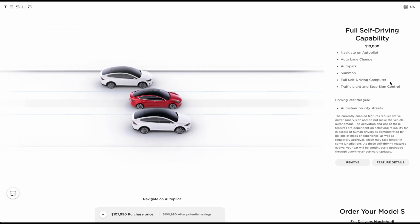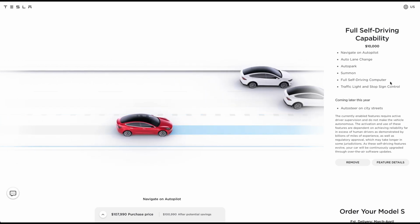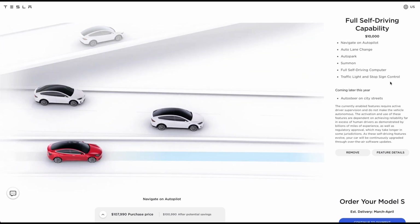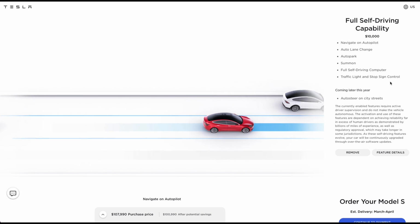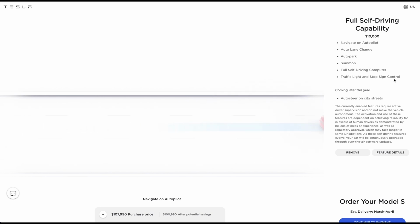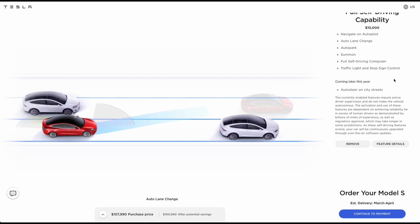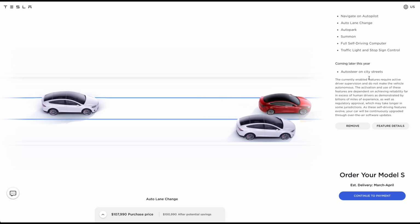Supposedly Tesla's beta testing right now the full self-driving capability. We'll see if that actually comes out. And then traffic light and stop sign control is also available while in autopilot. I actually haven't even used that too much, so I'll do a separate video on autopilot and we'll see how well that works. Auto steer on city streets, that's coming later.